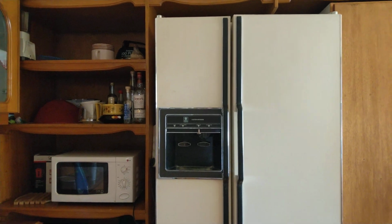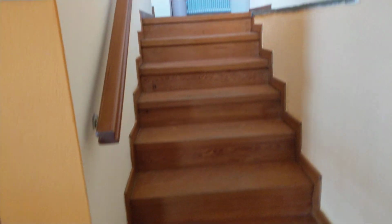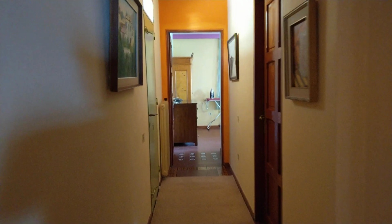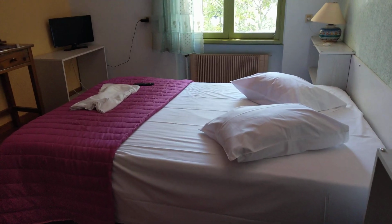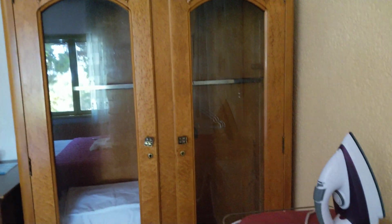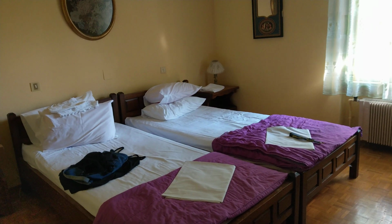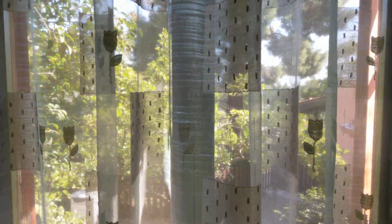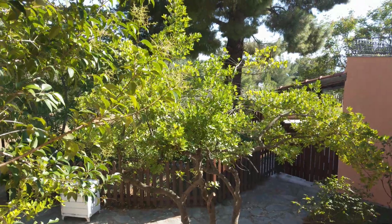Nice fridge with ice and cold water. Up the stairs to the bedrooms. This one's mine, complete with ironing board. Twin room for my daughter and her daughter. Lovely view from the window. Better still without the curtain, of course.